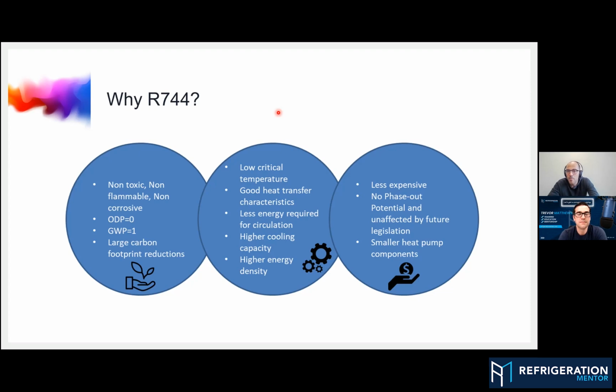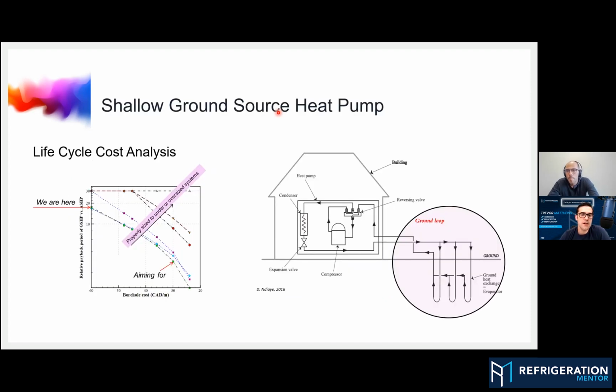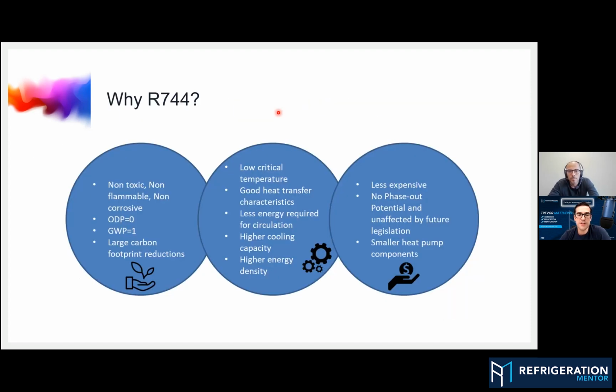And in terms of cost, also less expensive. And it's a future-proof refrigerant. There is no way that we say, okay, let's stop using CO2. Compared to other existing refrigerants, it allows smaller heat pump components, as we always mention, because of high pressure and other better or superior thermophysical properties of CO2. There are two on there: higher cooling capacity and higher energy density.